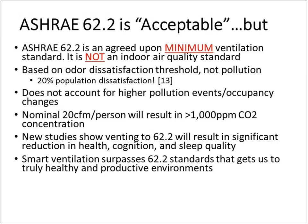Basically, it's based on odor dissatisfaction, not air quality. At the level that we need to ensure good air quality, our noses are not good enough for telling us that. What we find is that at this level of ventilation, 20% of the population is dissatisfied with the air quality. That was the threshold used historically to define what nominally is the 15, 20 cubic feet per person basis that underlies ASHRAE 62.1 and 62.2 ventilation. The ventilation standard doesn't account for high pollution events or occupancy changes. Our respiration varies by almost a factor of 10 from sleeping to vigorous exercise activity.